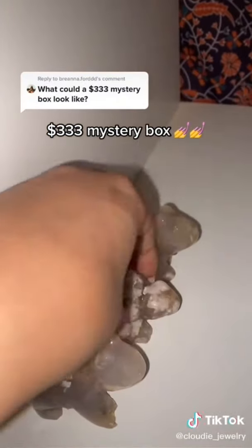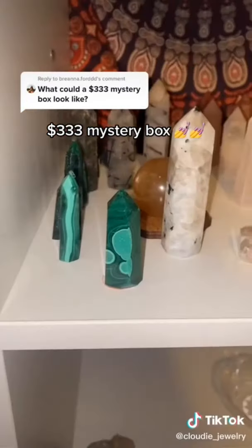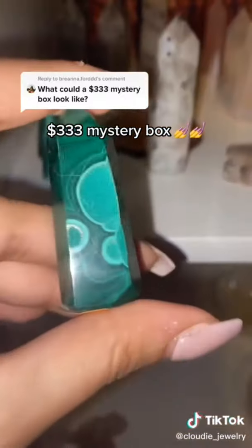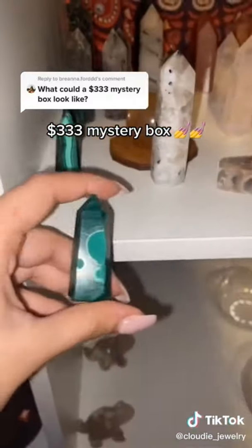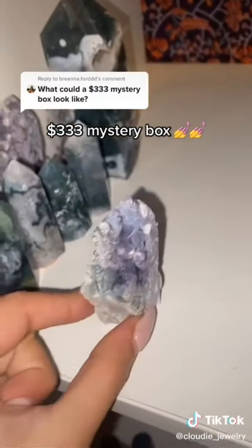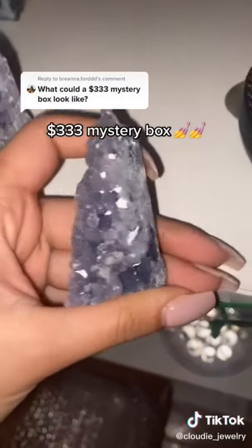I am absolutely in love with these flower agate dinos. These are $35. Obviously a malachite tower because I love malachite, and this one is like druzy almost. It's so pretty. Let's do a grape agate. I don't know if I want this one or that one. I'm gonna go with this one because it's so pretty.